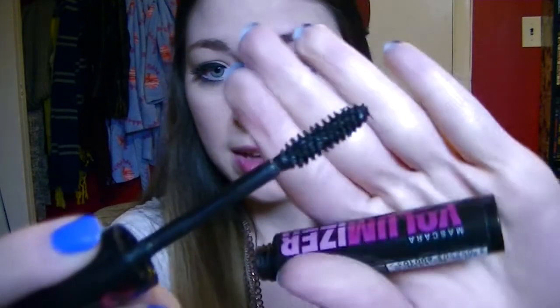And then there's this brush, which is covered in product, and it's actually the same brush. I don't even know what happens. It's like a science. Maybe some of you know what it does, but it's just magic, basically.